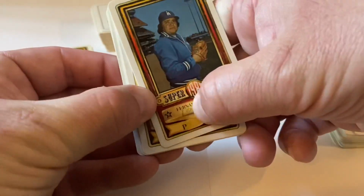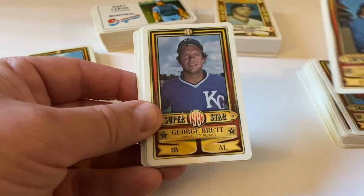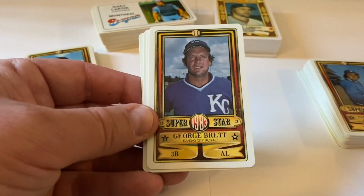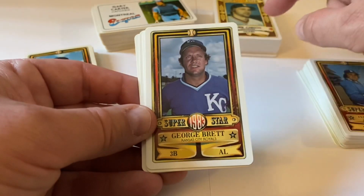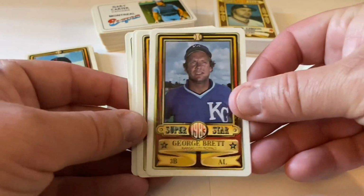That has a little bit of a mark. That was the only one I didn't notice. I didn't really glance at these too closely, just kind of made sure they didn't have any marks on them. So they got George Brett. Definitely looks like they used an older photo of him in that previous set.